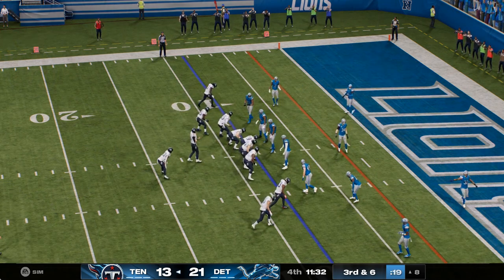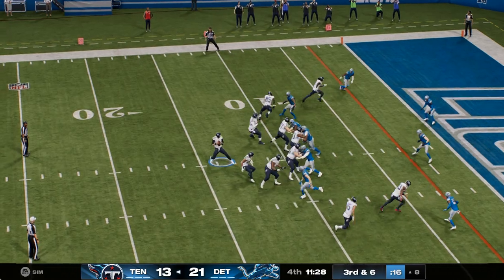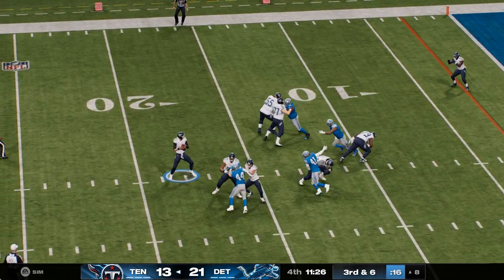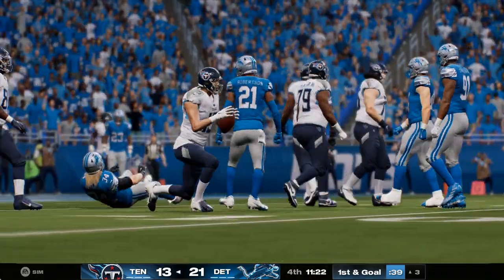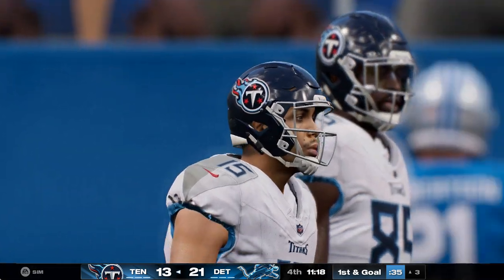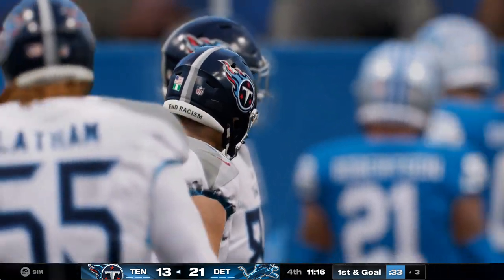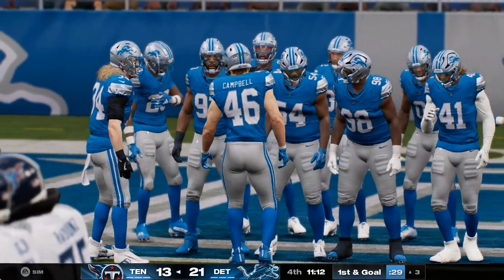This offense so far on third down, not quite 50%, 4 for 9. This will be 3rd and 6. Looking middle, and that's complete. And the Titans are going to have 1st and goal as they try to finish off this drive with 6 points. Well, they've had a great, impressive drive going here, and that pickup ensures the drive continues.